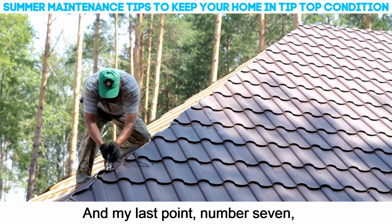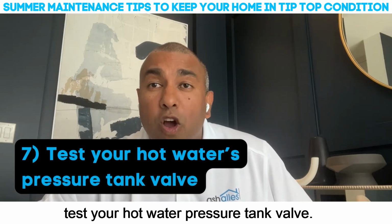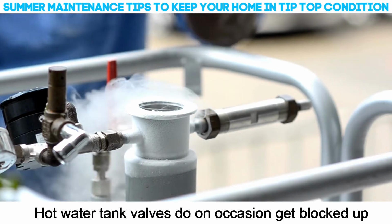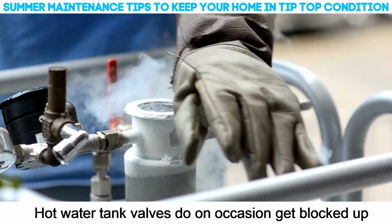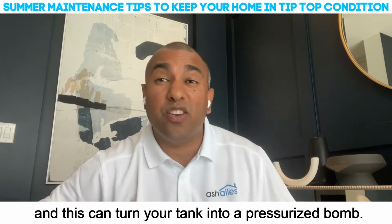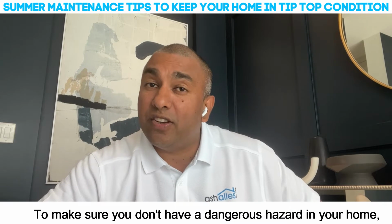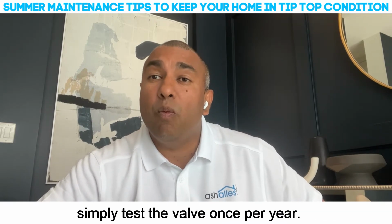And my last point, number 7, test your hot water pressure tank valve. Why? Hot water tank valves do on occasion get blocked up, and this can turn your tank into a pressurized bomb. To make sure you don't have a dangerous hazard in your home, simply test the valve once per year.